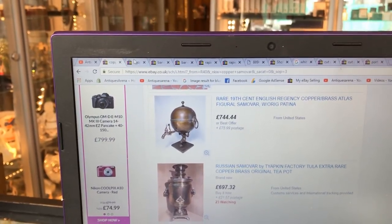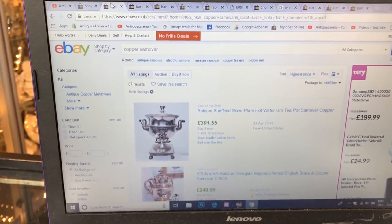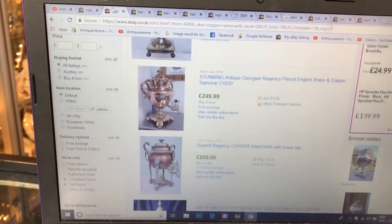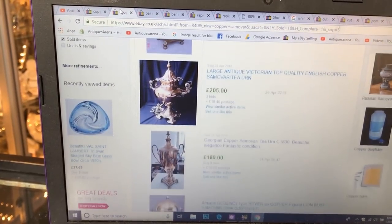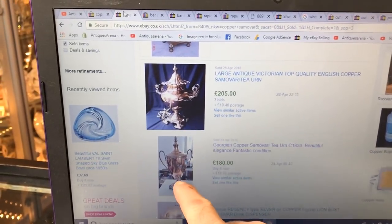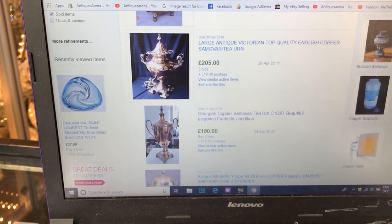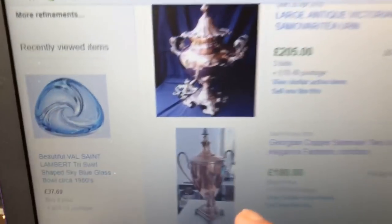And that's for samovars. But if I move on to sold prices now, these are actually sold prices of the samovars. You've got a nice couple of Victorian ones here, 300, 250, 209, 25. Then we come down by here, there's one very similar to what I've currently got and what I've bought. Sold for 180. So to be totally honest with you, if I end up getting around £200 for it, it's still a damn good score.